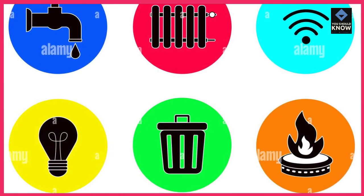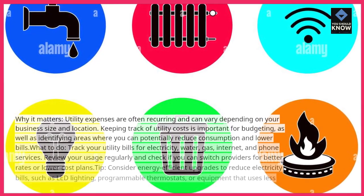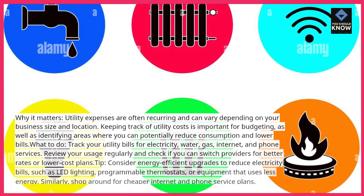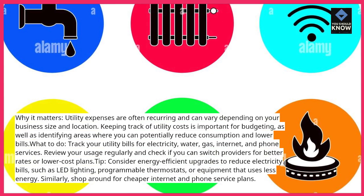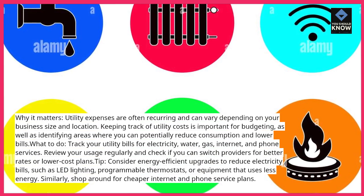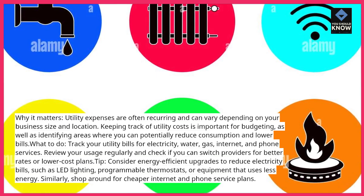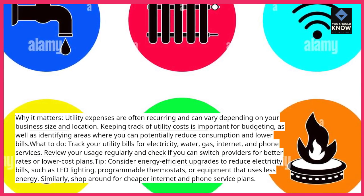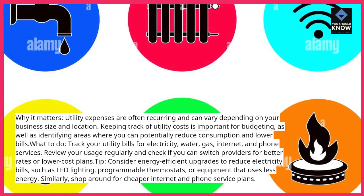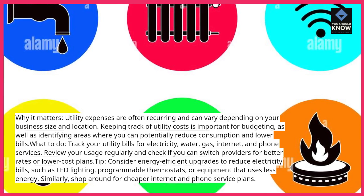Why it matters. Utility expenses are often recurring and can vary depending on your business size and location. Keeping track of utility costs is important for budgeting, as well as identifying areas where you can potentially reduce consumption and lower bills. What to do? Track your utility bills for electricity, water, gas, internet, and phone services. Review your usage regularly and check if you can switch providers for better rates or lower cost plans.